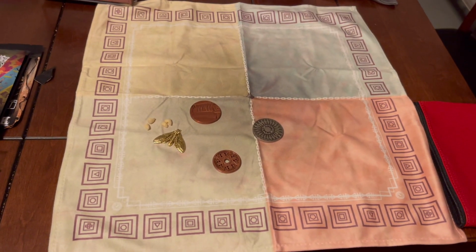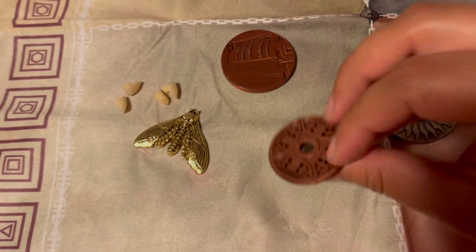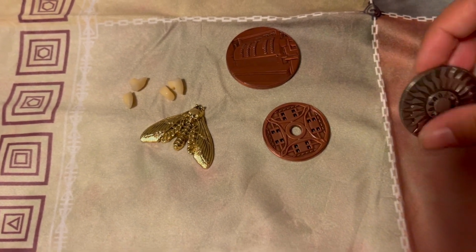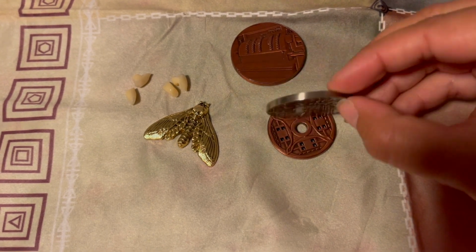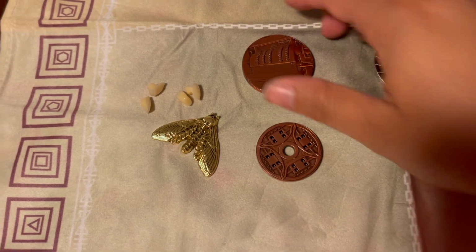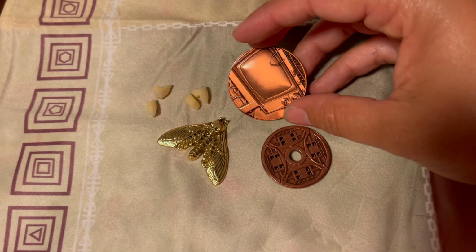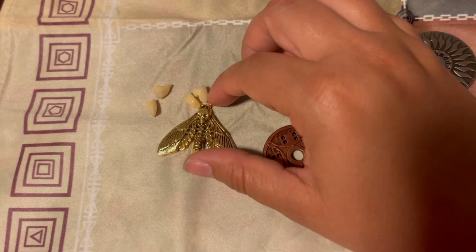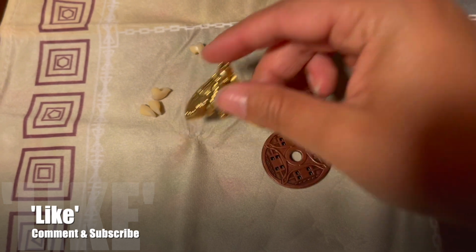Okay guys, I can say that I'm honestly liking this bag a lot more than I thought. This is cool. So these are coins, and they are made out of like more metal-y material. So this one has two different sides. I like this is more like a button. This one looks like it has a cash register and either a TV or a computer or something. And then this moth. At least that's what I think it is. So these are all pretty cool.